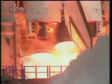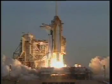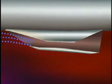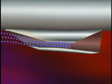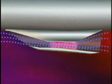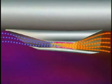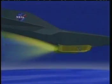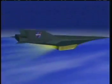Unlike rockets, such as the space shuttle main engines, which must carry both fuel and oxygen, the Scramjet will only carry hydrogen fuel. It will take in oxygen out of the thin upper atmosphere as it travels along. We call this kind of engine an air breather, and it will allow the HyperX to fly at incredible speeds. In fact, the HyperX will fly at about 3,020 meters per second, which is about 6,750 miles per hour, or Mach 10.